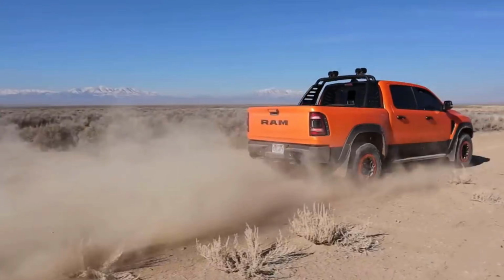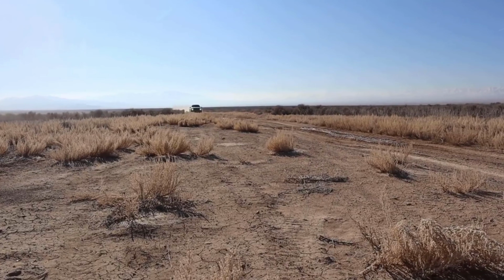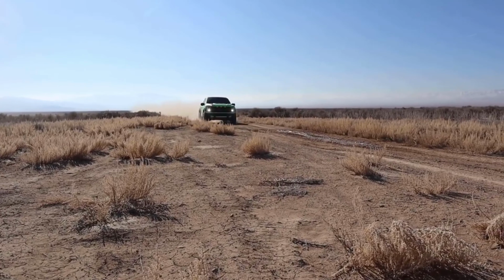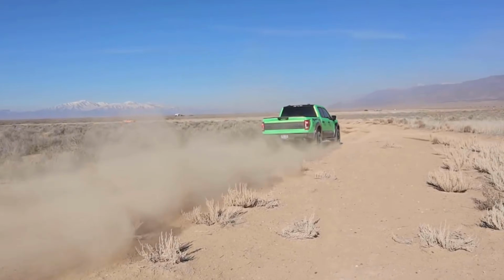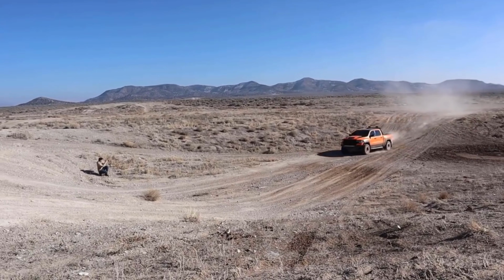And so you can drive just as fast, and I feel like these shots illustrate that, you can drive just as fast with both trucks in off-road situations. They're just as capable as each other. Yes, the Raptor has a little bit more ground clearance. Yes, it has bigger tires, and I like both of those aspects.